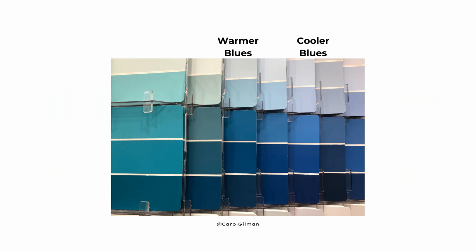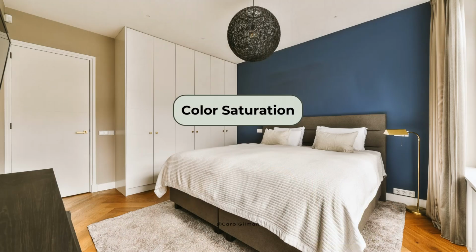So when you want to choose a calming color, look for blues and greens and purples, but also look for those versions of those colors that are on the cooler side. And then we don't want to stop there. We want to choose a color that's kind of in the blue family of colors, and also one that is on the cooler side. But the other part that's super important is to think about saturation.